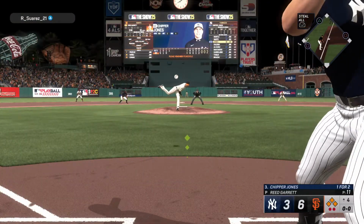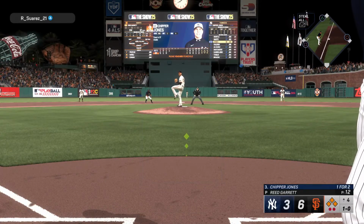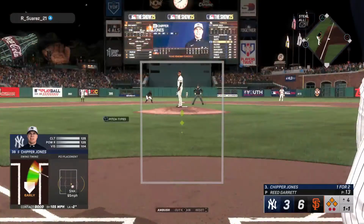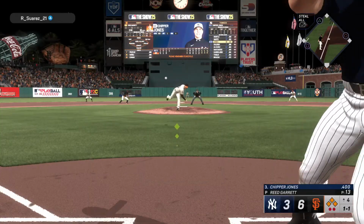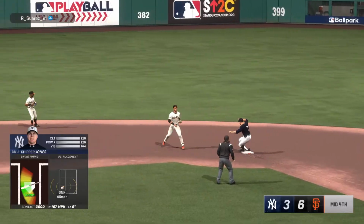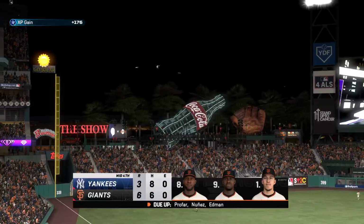And here is Chipper Jones. This is off the inside. Ball 1. Hit on the ground to the right side. And that's just foul. Smash to the left side. They take the force out. That ends the inning, and they limit the damage.